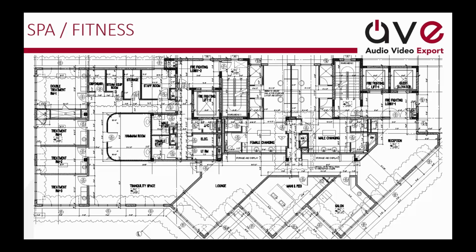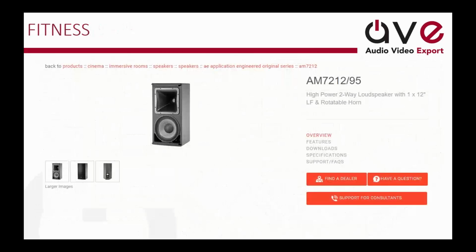And in those spaces, especially if you're doing indoor cycling, you need something that's going to have a little bit more oomph, or in fact, a lot more oomph than you would with standard background music. So that's one of the reasons that I really like to have, in this kind of space, the application engineered series of speakers.